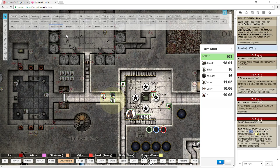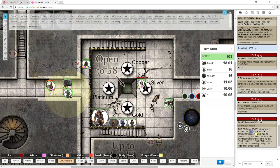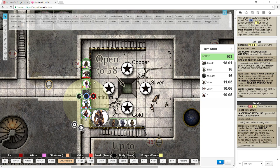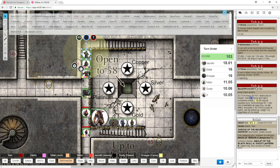So 11,000. So I think that is the extent of the treasure you found. That's a magical item. So if you'd like any of those 4 items, roll on your gear button. Dusty will be going last. Sabali will be going nearly first. Who else rolled? Anyone else want any of those? Hold on. I'm looking at what's the white one?